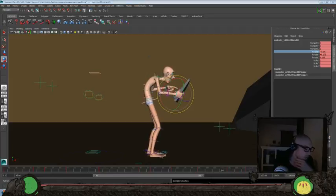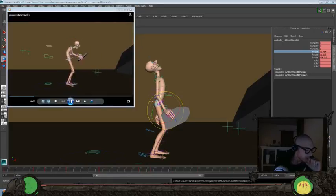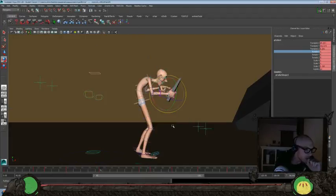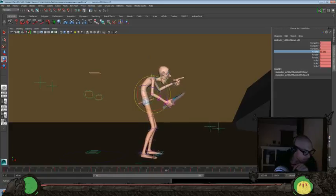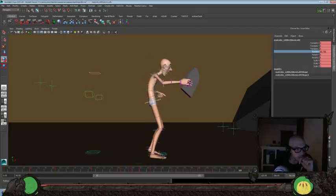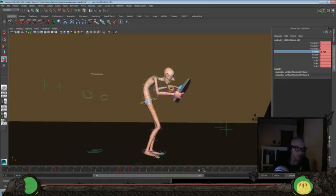Alright, let's do a play blast there and see how. Alright, it's not perfect, but it's better. It at least feels like there's some life in that hand and the forearm there a little bit. We could probably even do a little bit more back there and push that just a teeny bit more. Now, let's look. How much time do we still have? We still have a little bit more time.